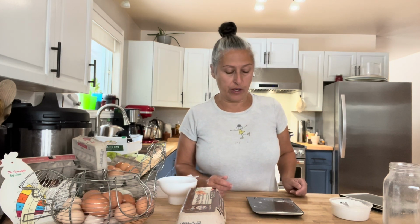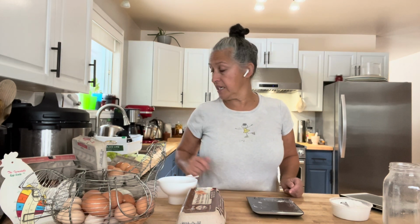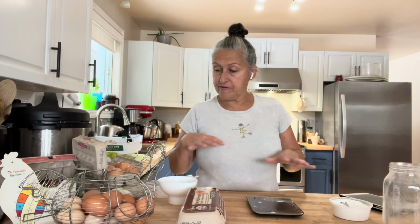But if you want to save money, get the 6 kilograms. It will keep forever. We have one in the barn. I've had it for 4 years now, and we can use it. I just had this in the house, so that's what I'm using. But I'm going to finish up the chicken eggs here, and then I will show you how I deal with the duck eggs.